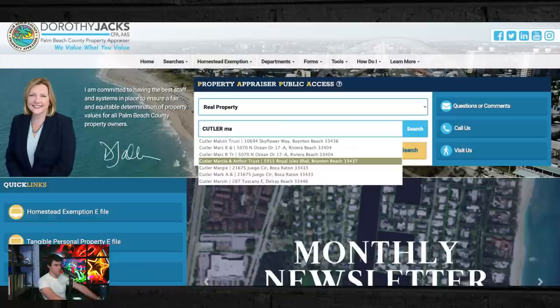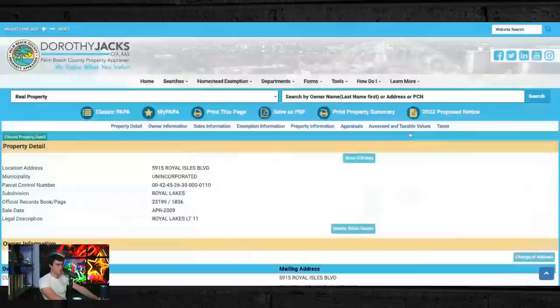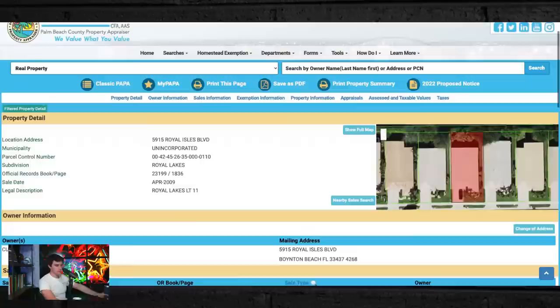And so all I'm going to do is go here. And so it was Marsha Cutler. So where is it? Marsha and Arthur Trust. So they own this house in Boynton Beach, Florida. So we got this one. So this is the piece of real estate. So it's already in a trust, which is fine. They own the property since 2002.